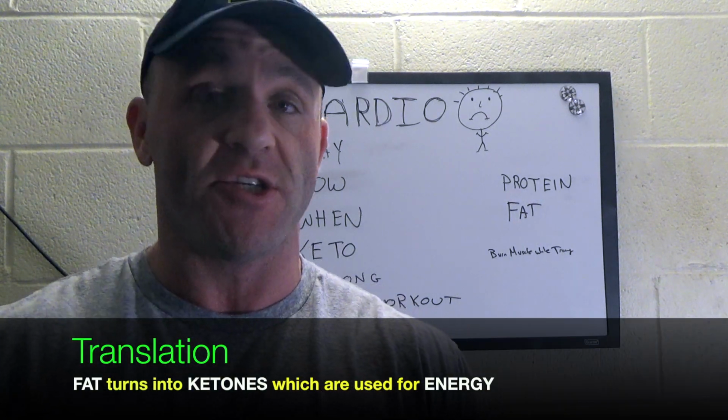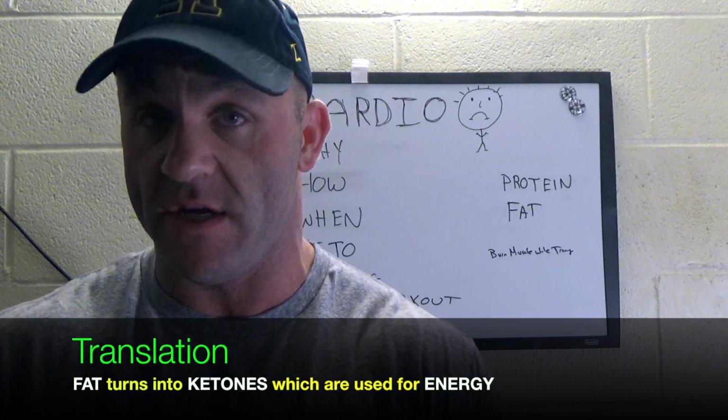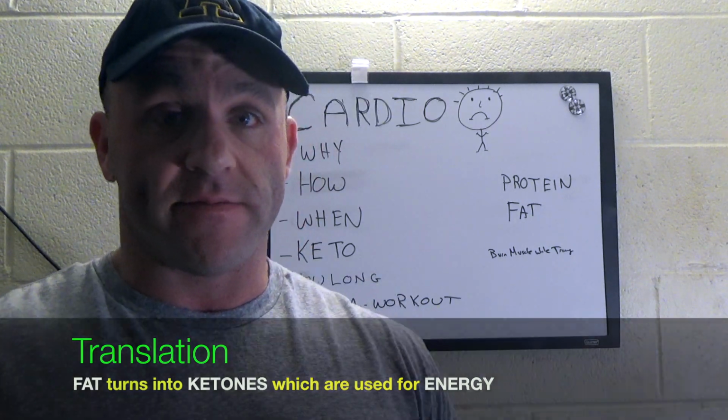Ketones are made of fat, so as long as you're burning off the ketones, you're burning off more fat to produce more ketones to use for energy, and so it makes sense.